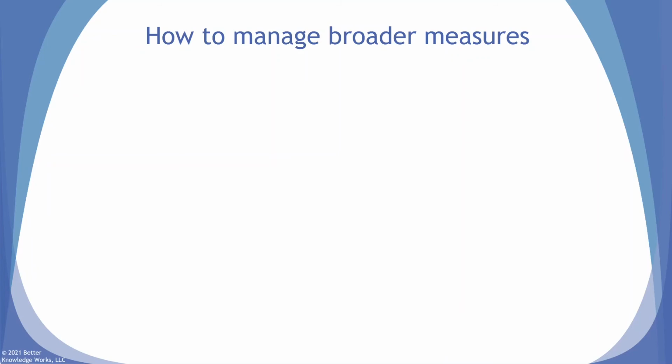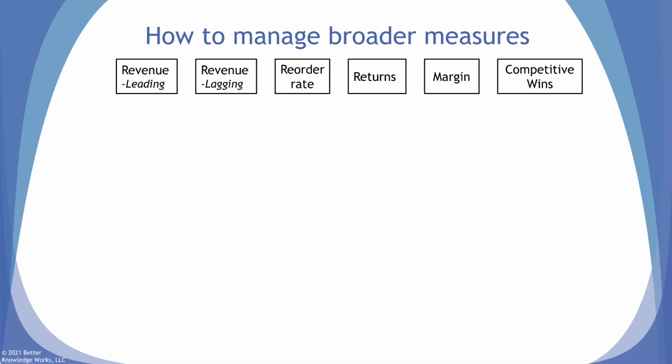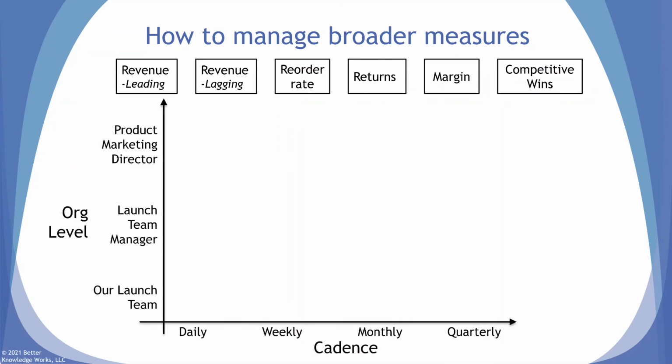So, by using simple KPIs for the team, are we precluded from managing to broader measures? Absolutely not. Let's consider a launch project that has 6 measures we want to track. Let's divide each of those measures by who in the organization takes the lead with that measure and what cadence they're looked at. Now, our simple KPIs will be in the bottom left corner of that chart. Those are the things that the team is managing in an autonomous way, and they're doing them at a high cadence. They define success on a daily basis.